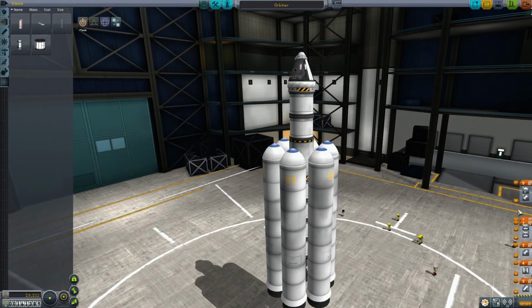So this needs to go like that. That goes there. No, that goes there. And that goes there. We're in a good position. This is the orbiter, MK2. Except it's going to be capital M. Turn caps lock off. MK2. Okay, there we go. Save that.